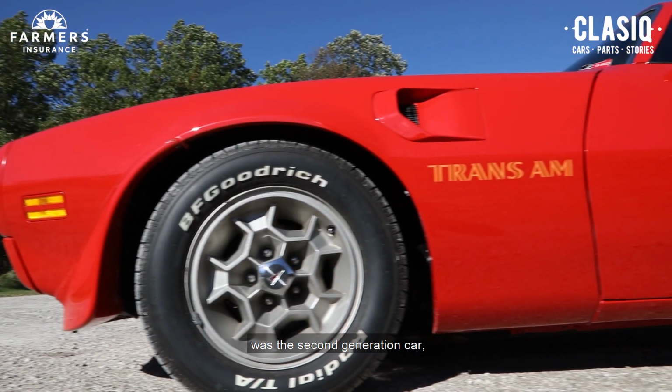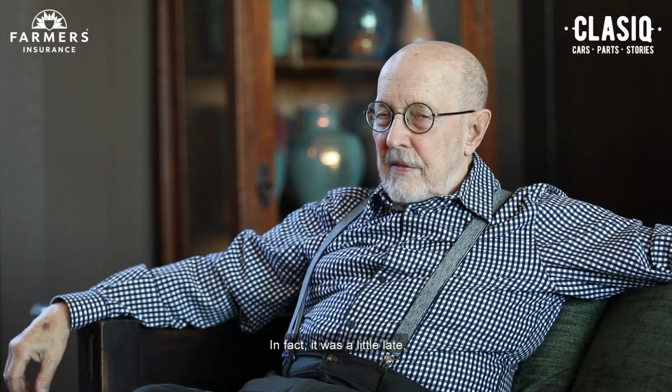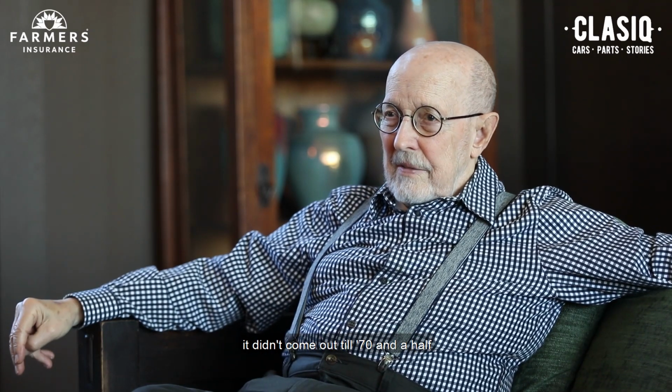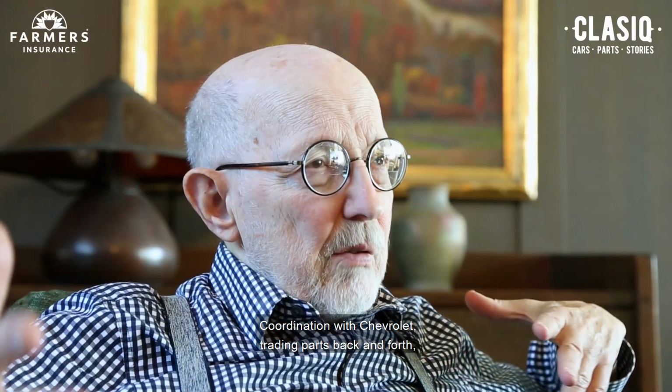Then the car that I was responsible for when I took Jack's place as Pontiac Studio Chief was the second generation car, all new sheet metal in 1970. In fact, it was a little late. It didn't come out till '70 and a half because of all the work that had to be done. Coordination with Chevrolet, trading parts back and forth, all that kind of stuff. It was a big deal to make an all-new car.